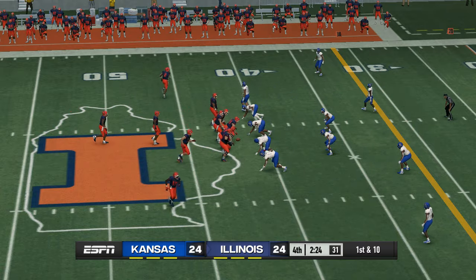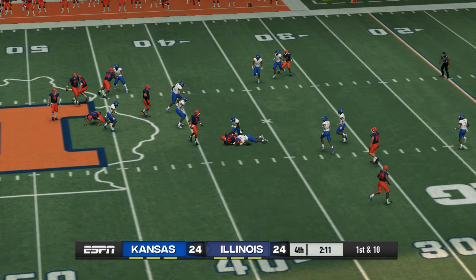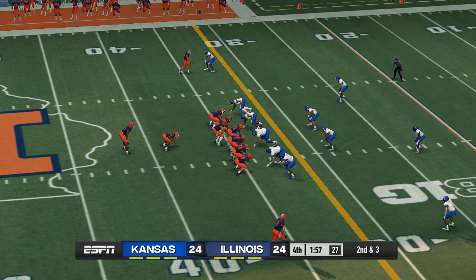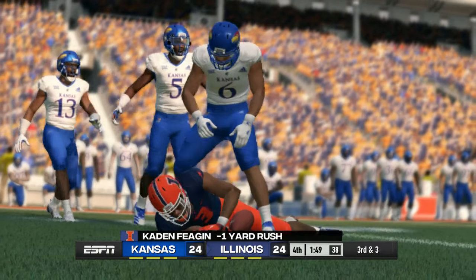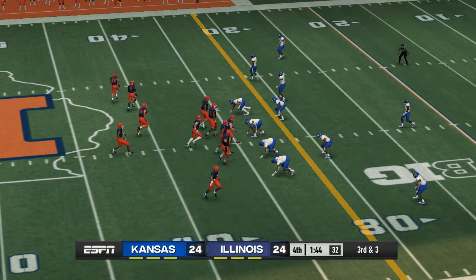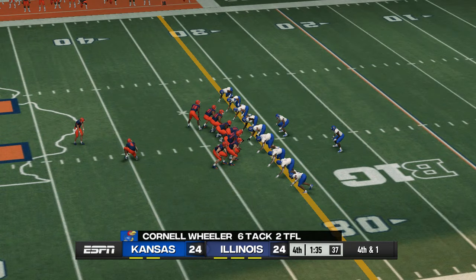First and 10. Ball on the 42-yard line. Let's go! Black 55! Black 55! Fires quickly, and he's got his man. He's tackled in the open field. Down, and they're going to need about 3 yards to pick up the first down. Now he tries to buy some time, and he's leveled at the 33. The Jayhawks taking their first timeout of the half.